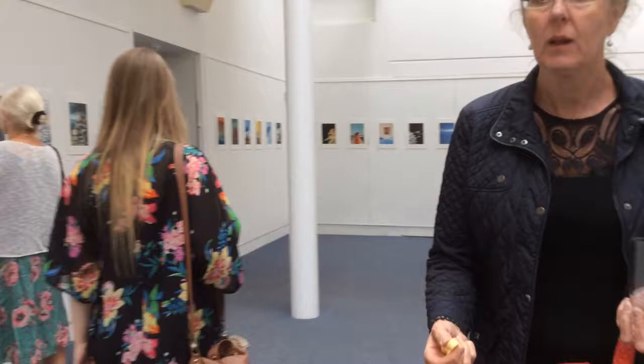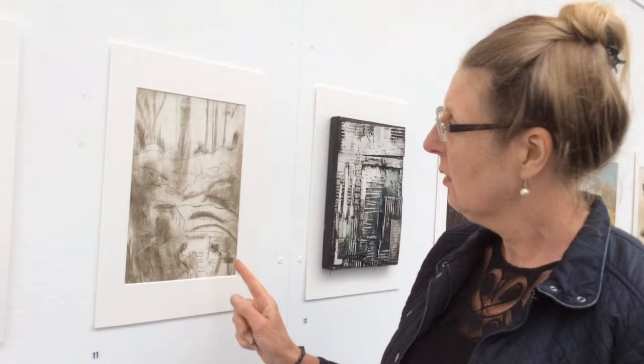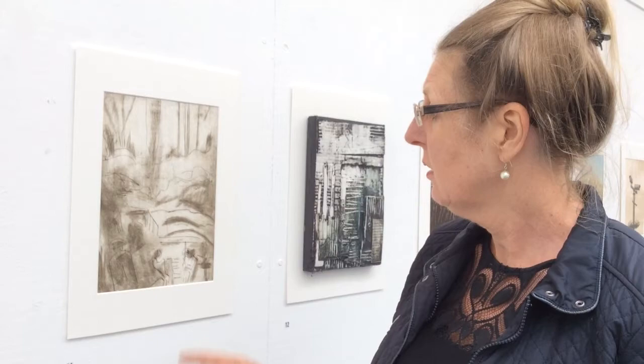Hi there, we're now at the opening, and I just want to point out my work. It's got the Evolver prizes all the way around the side here, and this is my one, number 11, a dry point etching entitled Tribute to Paul Nash. It's related to one of the pictures Paul Nash did when he was in the trenches in the First World War. You can see the view of the trenches and the trees, which he visualised as people. So I'm going to enjoy the rest of the show.